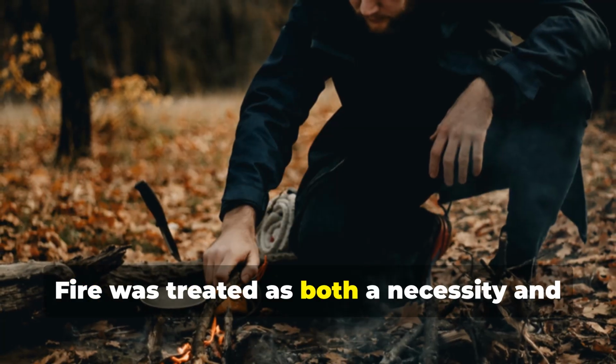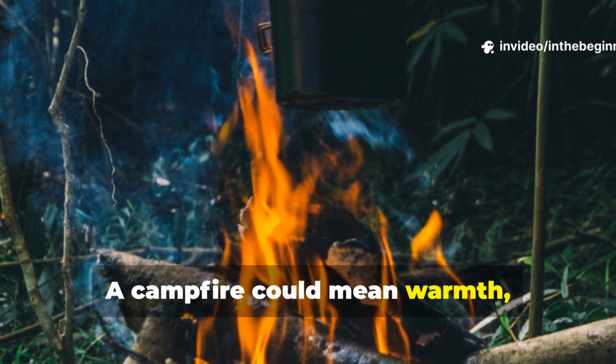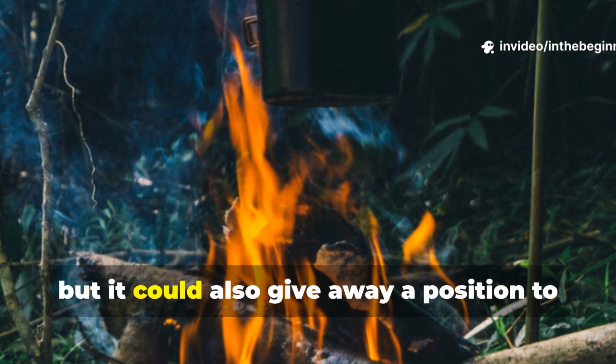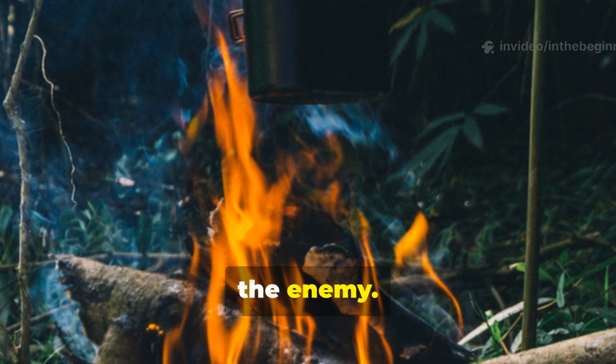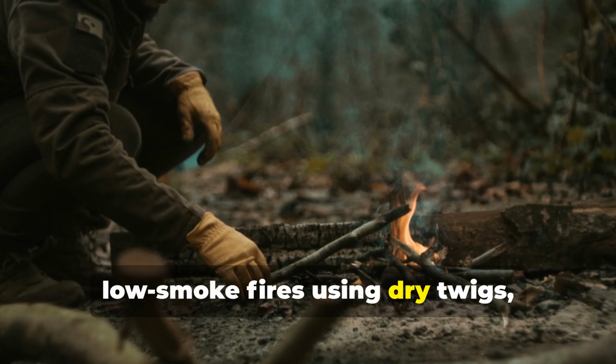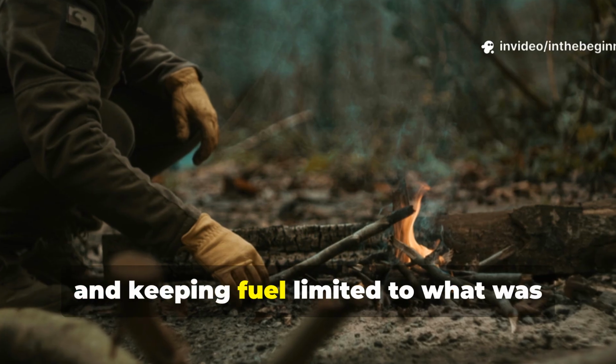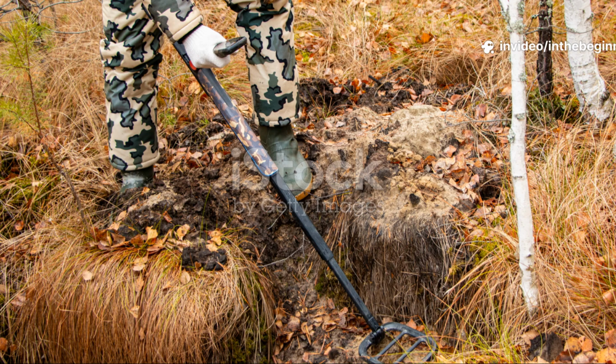Fire was treated as both a necessity and a danger. A campfire could mean warmth, cooked food and morale, but it could also give away a position to the enemy. Soldiers learned how to build small, low-smoke fires using dry twigs, digging pits to shield flames, and keeping fuel limited to what was immediately needed.